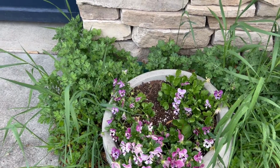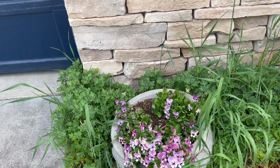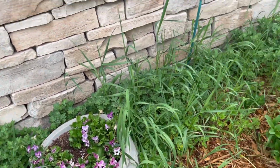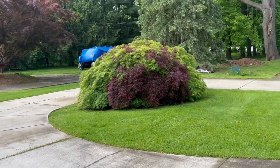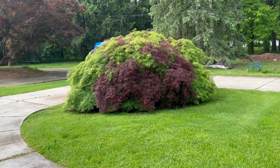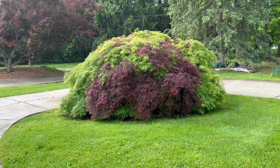And then this pot is in the making. I think I have to put it on bricks, and then we'll put a dahlia in it. Maybe the one you just saw coming in. Spectacular as usual is this gorgeous blend of red and green lacy maples. Just the star of the show.